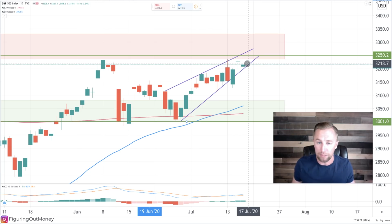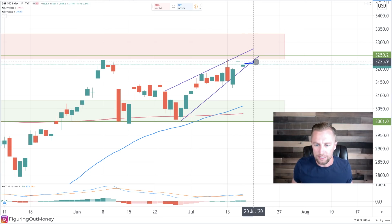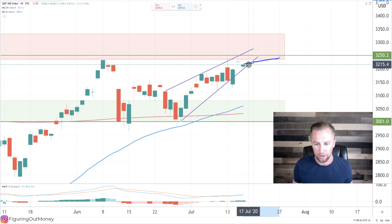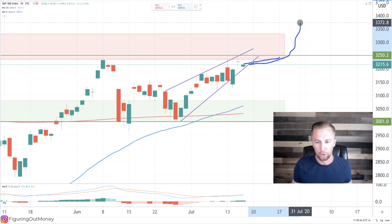I mean, it might play out good, but if it just kind of goes sideways like this to 3250, that means that the bulls are putting in higher lows, and it would, to me, look more like some sort of a launch pad taking place, where the price kind of goes sideways, it's trying to get through, and then boom, it bursts through.